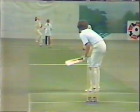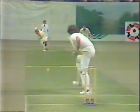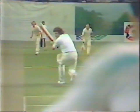And the pressure perhaps getting a bit to Richard Ellison. This is a lovely shot from behind the wicket. You see the ball swing away from Ellison, and he really is a long way from that. The bat a long way from his body, and he can't handle this swinging ball very well at all.